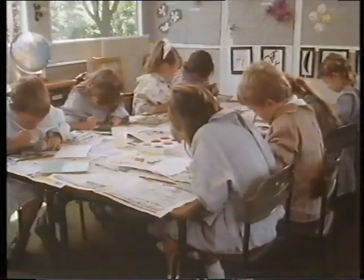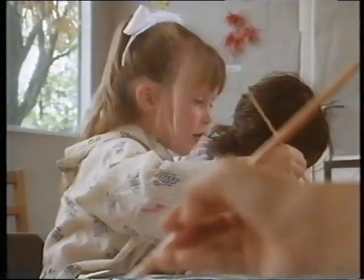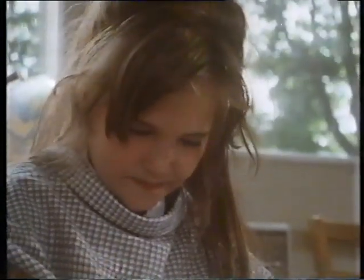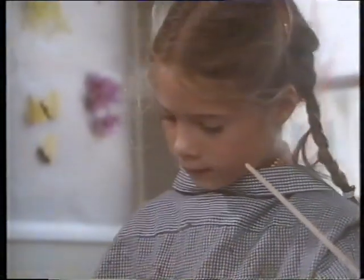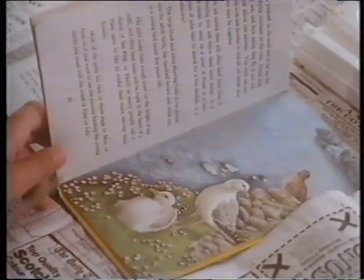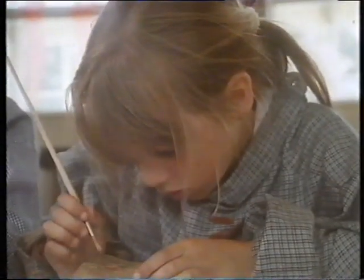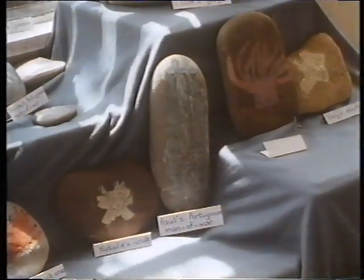Now, what's happening here? Painting on pebbles. What do you think they're painting? A sea anemone? Here's a seagull. And a crab. And here are some of the finished pebbles.